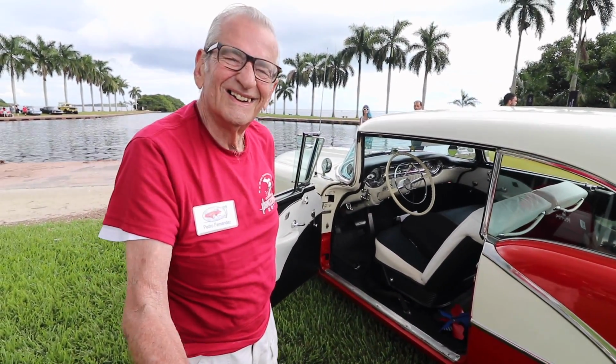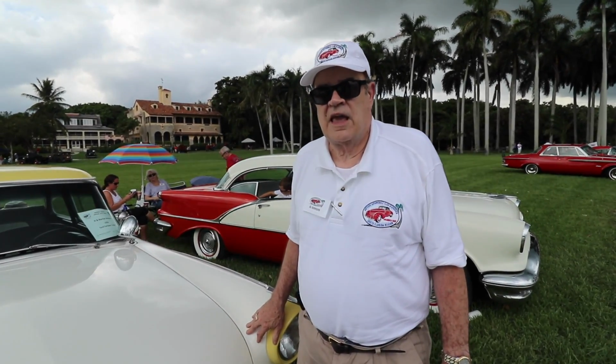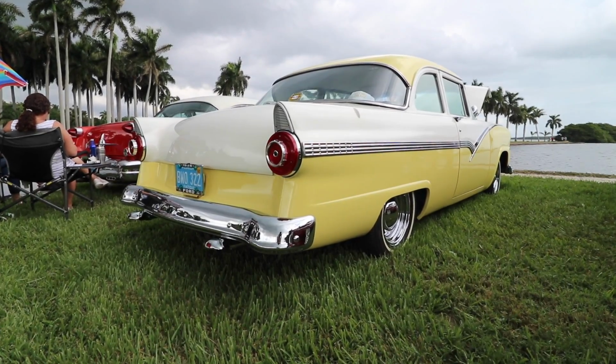Thank you. Good to see you again. My pleasure. Yeah, it's a 56 Ford Fairlane. It came out of Utah, the state of Utah, Mapleton, Utah.